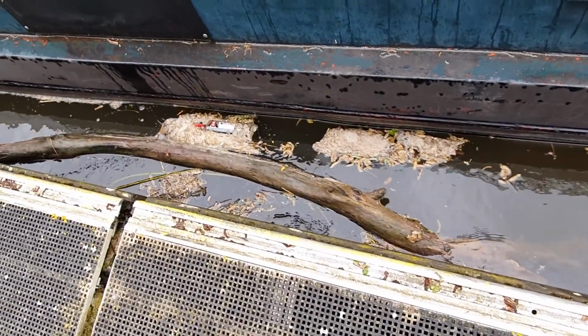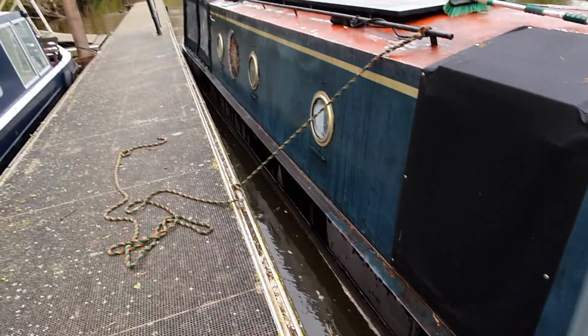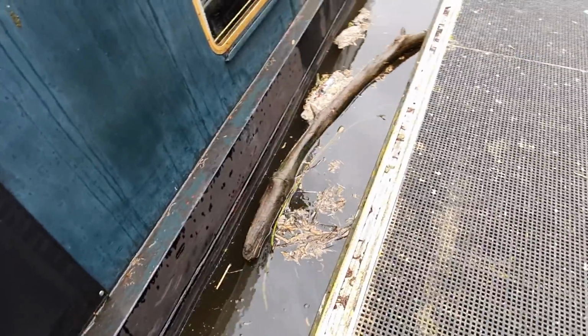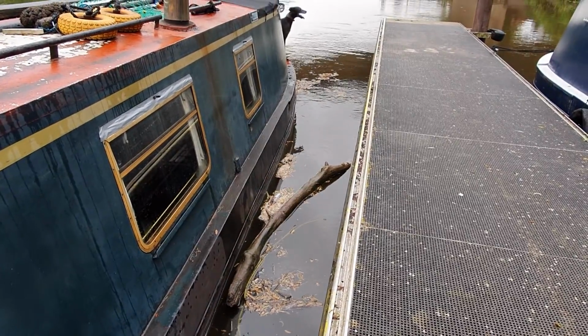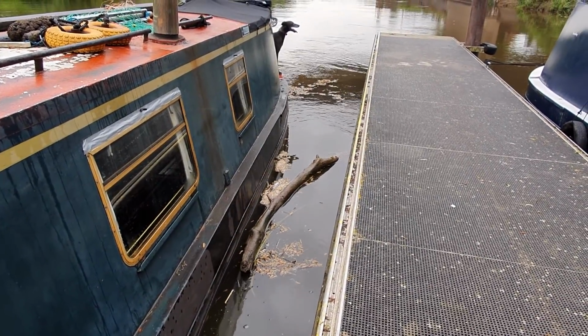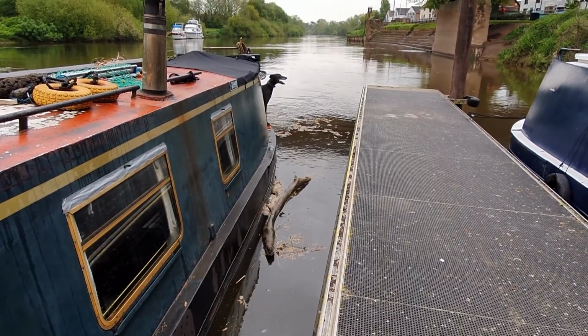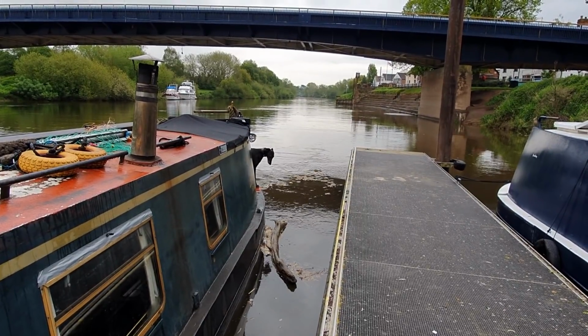This is why you don't moor with the bow upstream. This is what was all around the bow of my boat this morning. So that would have been right up the propeller potentially if we'd have moored the other way around. So always moor with the bow facing the stream on a river.